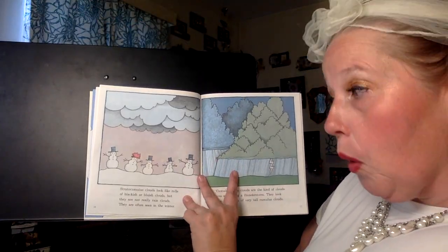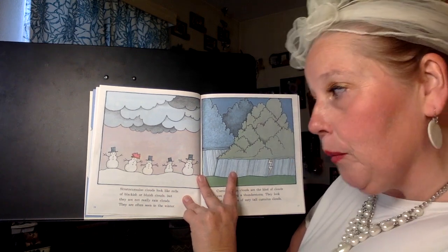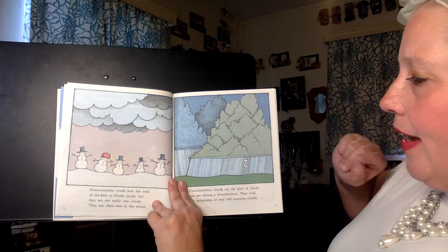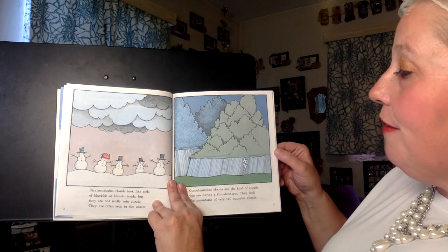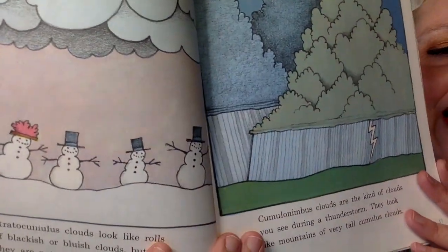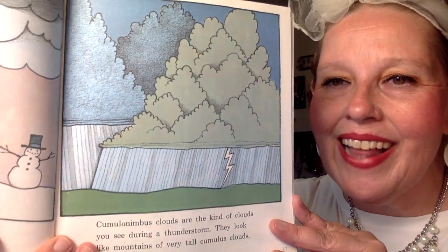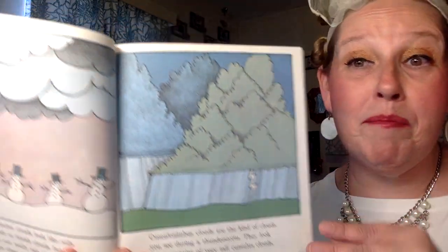Stratocumulus clouds look like rolls of blackish or bluish clouds, but they are not really rain clouds. They are often seen in the winter. Cumulonimbus clouds are the kind of clouds you see during a thunderstorm. They look like mountains of very tall cumulus clouds. So you can see stratocumulus clouds in the winter and cumulonimbus clouds during a thunderstorm, and they build like mountains of clouds.